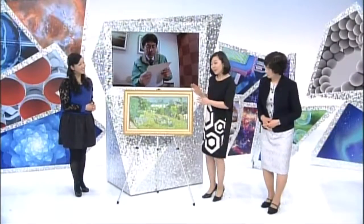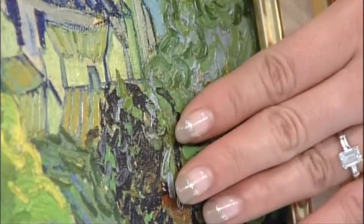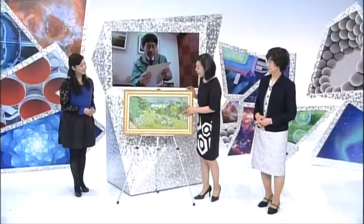You know, if this was a real Van Gogh painting, I would be afraid to touch it. But being able to touch the brushstrokes like this, it makes me feel closer to the artist.